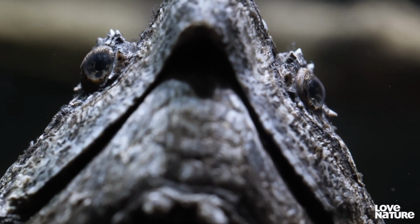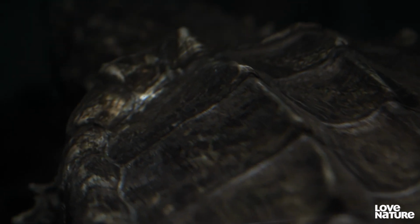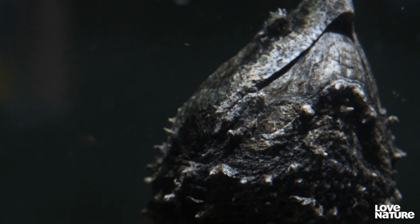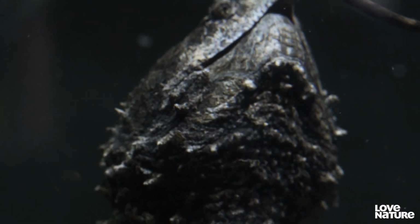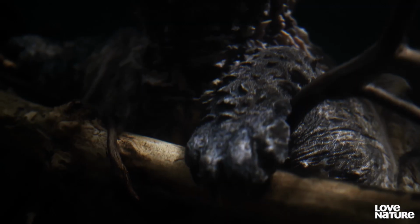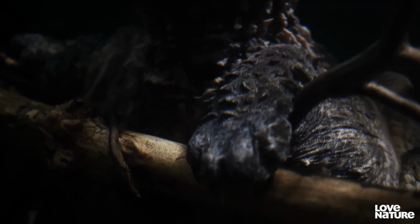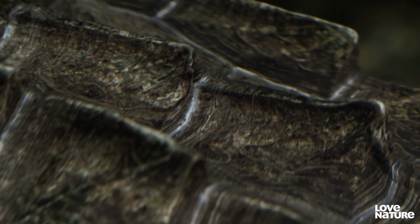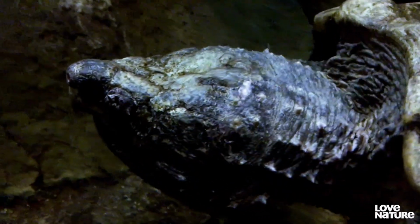Alligator snapping turtle. This slow-moving reptile first emerged in North America 90 million years ago. Somehow it survived the mass extinction that wiped out 80% of life on Earth, including the dinosaurs.